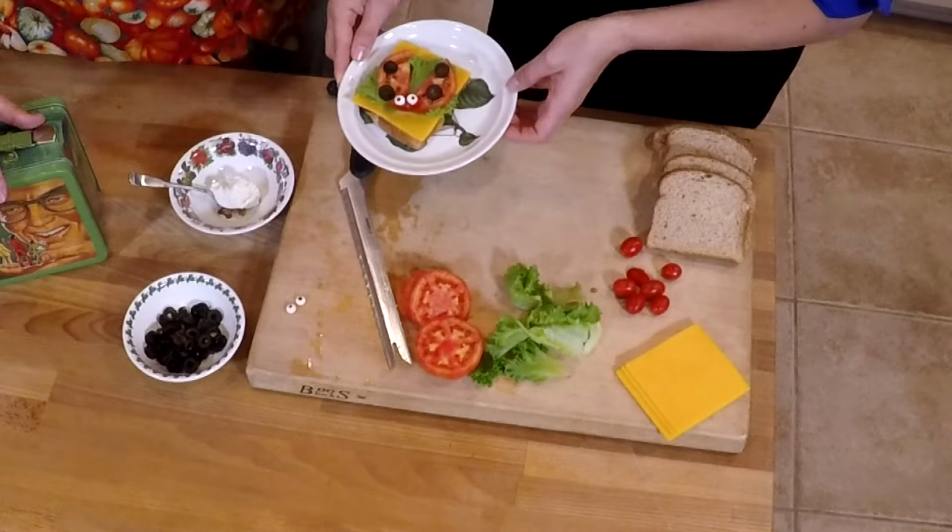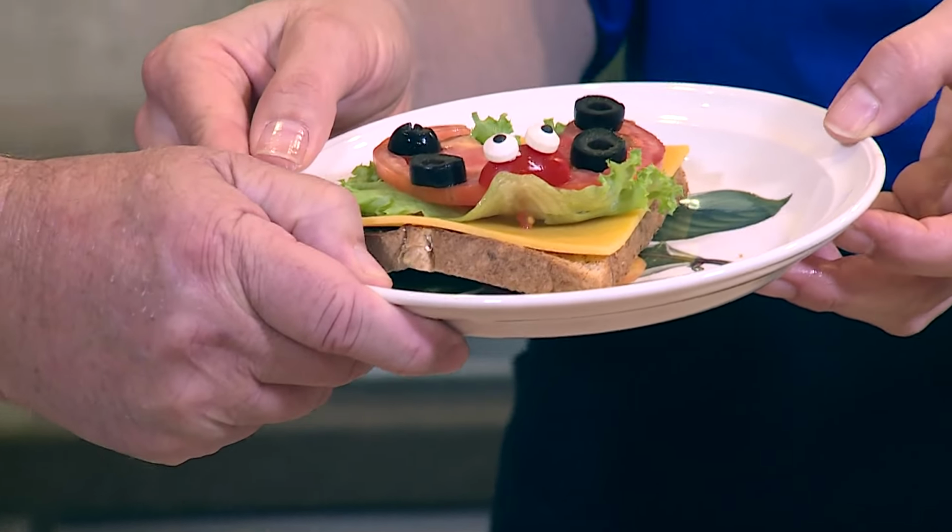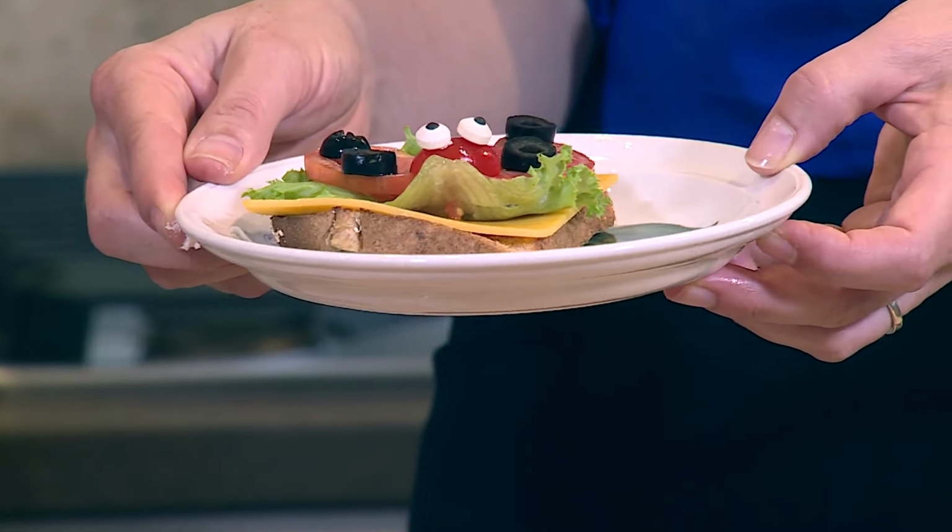And there you have it. You have a ladybug sandwich. My goodness. So it makes it fun for the kids to eat it. Now, if I want to put that in my lunchbox, just slap another bread on there. Do that and say there's a surprise inside. There's a surprise in your sandwich today.